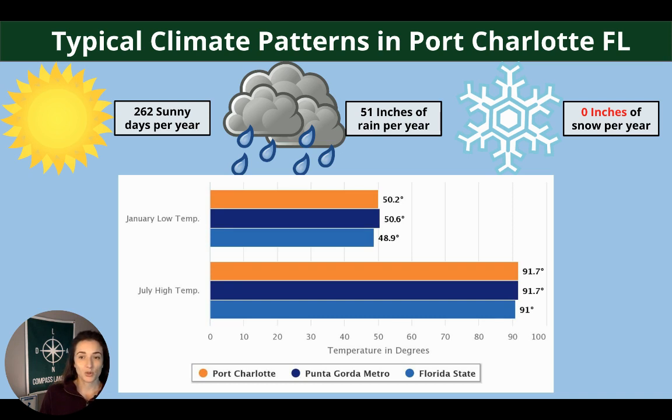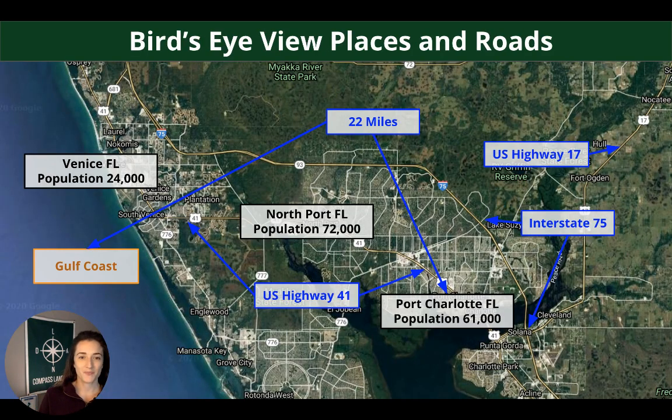Typical climate patterns in Port Charlotte. So every year you can expect 262 sunny days, 51 inches of rain, and 0 inches of snow. And then we have the highs and lows for the winter and summer months for you there.